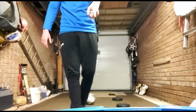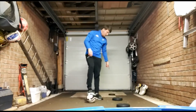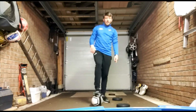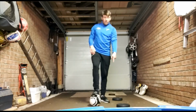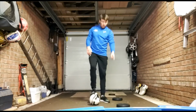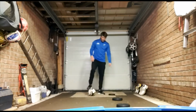I've placed a basket in front of me here, and I've got my three cones. So, you're going to see how long it takes you to get your ball from the first cone into the basket. Once you've completed that, you're going to go to the second cone. Once you've completed that, you're going to go to the third cone.